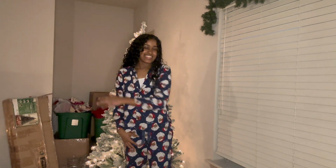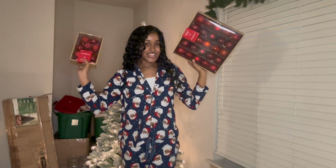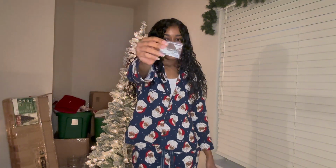It is like 5 o'clock, and it's obviously dark outside because that's what comes with winter. I'm about to decorate the tree. Do not mind all the decorations in the corner. That'll all be gone when I'm done decorating. Let's get started. And by the way, the ornaments do come with hooks, both of them, so I'm very thankful for that.